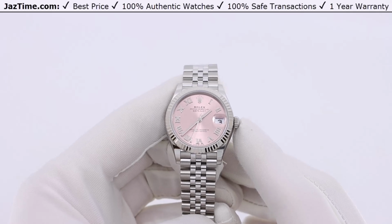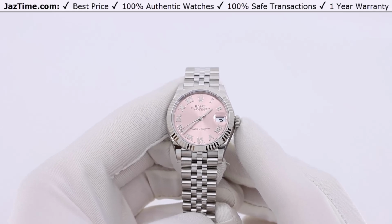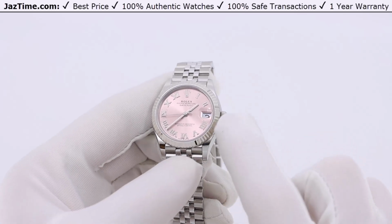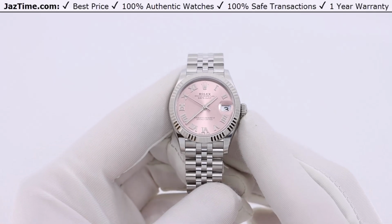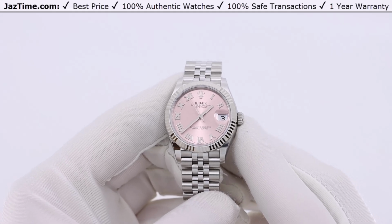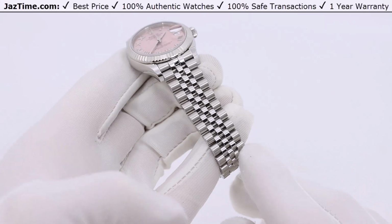What makes it iconic and makes it easily recognizable are probably two things I would say. First, the bezel. The bezel is this fluted bezel that you see here, which is unmistakably Rolex. I would say this is the second most iconic part that Rolex has after the crown. Anybody looking at this bezel can easily recognize that it is a Rolex. And the second thing is probably this bracelet. So Rolex, there you have it.